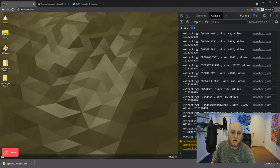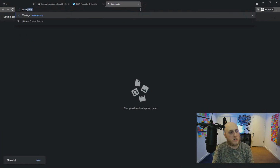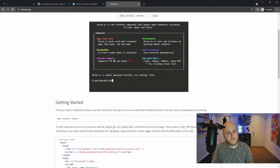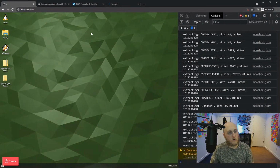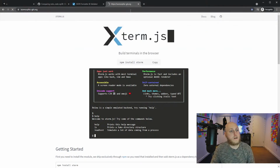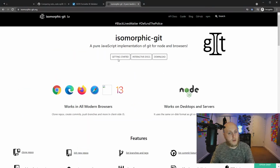I'm surprised how many things I can do on it now that I've put pieces together. I'm looking forward to the console. That'll be a really fun one. I'm going to use this xterm, which is also the one used in VS Code. So this is like a legit console, and with it I'll be able to simulate a real terminal, and I'm going to connect it all to these things as well. So it's going to work with the file system, and then I'm also going to link it up with isomorphic-git, so that we'll be able to run Git commands in the browser through that terminal.